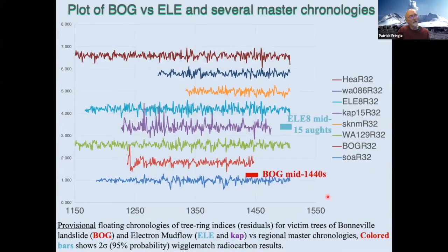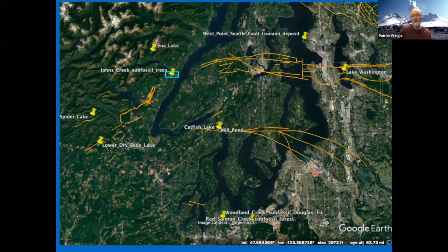So I was able to match the Electron Mud Flow trees, if you remember those from a few slides ago, and match those tree ring patterns and barcode with the Bonneville landslide trees, and I found out there's 61 years difference. And that fits the radiocarbon ages, which are shown by these boxes here, the most probable radiocarbon ages for each of these events. And it shows the Bonneville landslide probably happened in the mid 1440s and the Electron Mud Flow in the first decade of the 1500s. Now I know the exact year, but I can't say it yet because you want to make a big splash when you publish the data, right?